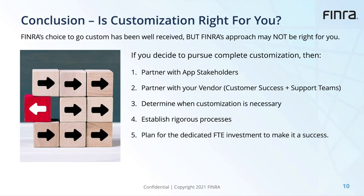Partner with app stakeholders such as technical project managers, developers, QA testers, SDETs, and so forth to help identify their use cases and establish feedback loops for perpetually maintaining the SD Elements knowledge base and ultimately keep it relevant. Partner with your SD Elements customer success and support teams to provide feedback on issues you're facing and receive insights into potential solutions in the roadmap. We met with our representatives regularly throughout the entire rollout.